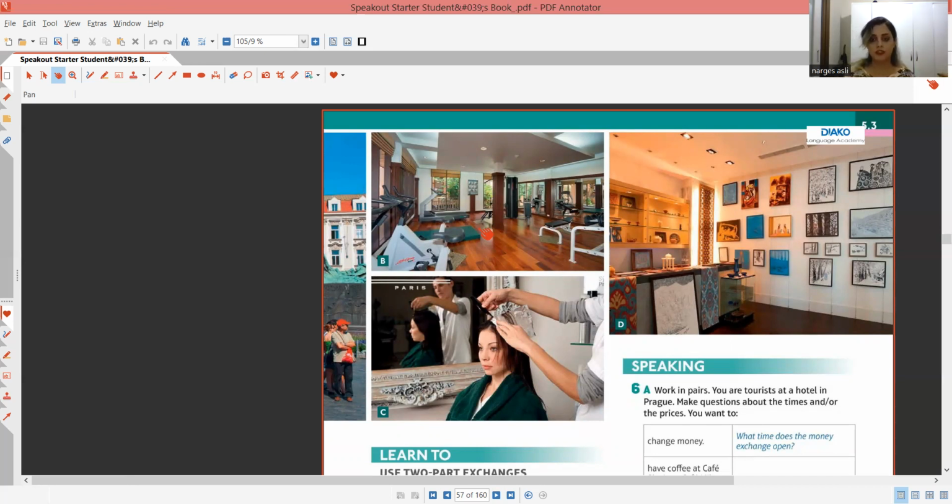Look at the picture D. It's actually my idea, it's a beauty center and someone is dyeing his hair. بچه‌ها dye، D Y E به معنی رنگ کردن هست، رنگ کردن مو.